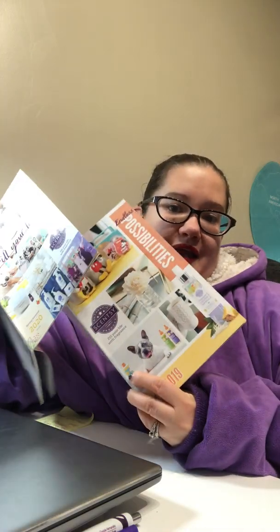So I hope that this is helpful, and if not, I just get to play with my scents, and I love that. So I have both catalogs, the spring and the winter catalog. I will be reading the scent descriptions that Scentsy gives, and I will be giving some opinions on how I like it. Now, I can definitely say I like the really strong scents, and I'm not the biggest fan of pineapple and coconut. So let's get started.